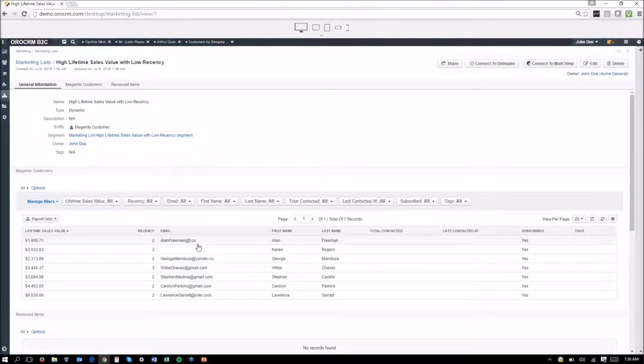Now, this segmentation represents a real powerful element within the system, because once you actually have these segments created, and you see here all we had to click was save and close, and we've got this marketing list of our high lifetime sales value customers with low recency, we offer you the ability to connect out of the box with products like MailChimp and dotmailer to actually send your emails to your customers.